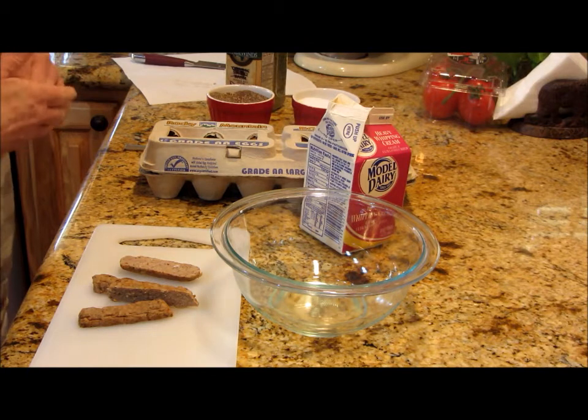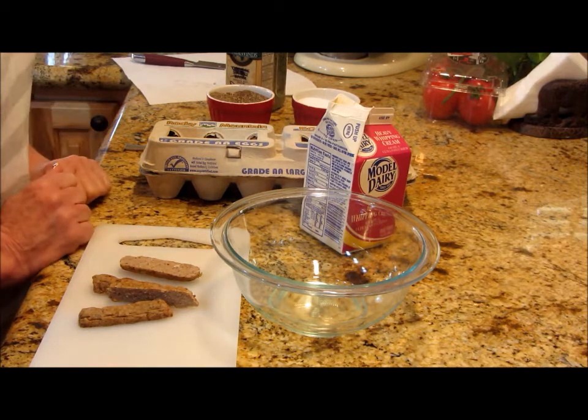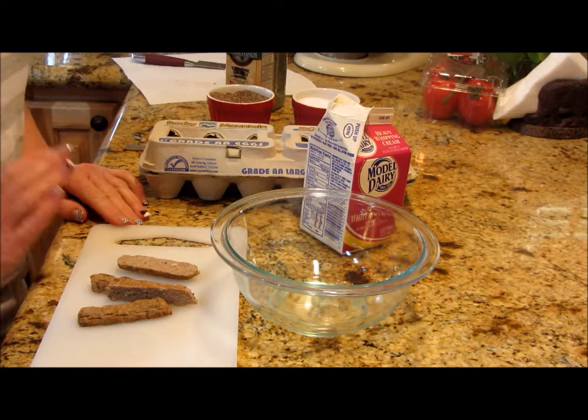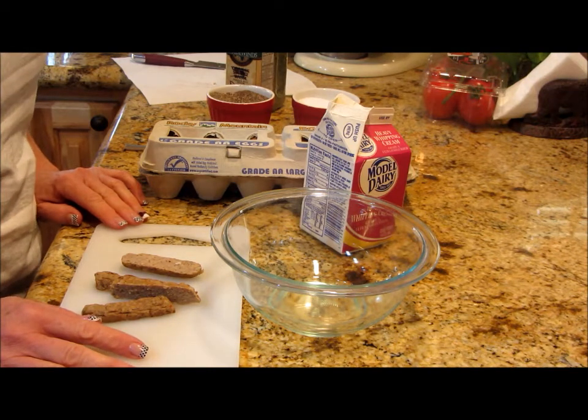So this morning, I woke up pretty hungry. I did not have dinner last night because my husband wasn't here and no need in cooking a big meal. Not to mention it was late, but this morning I'm going to make myself the perfect scrambled egg sandwich.